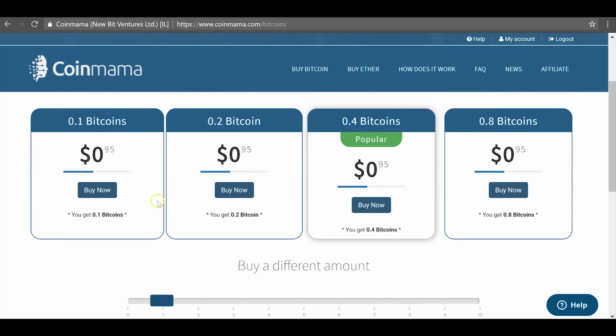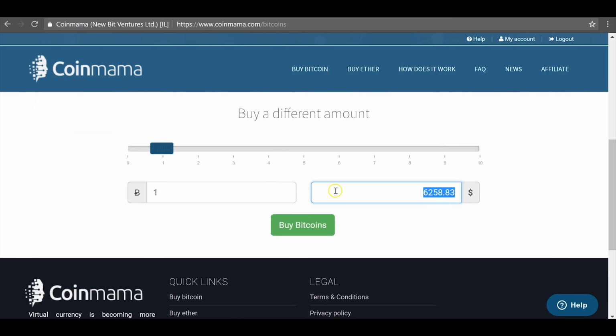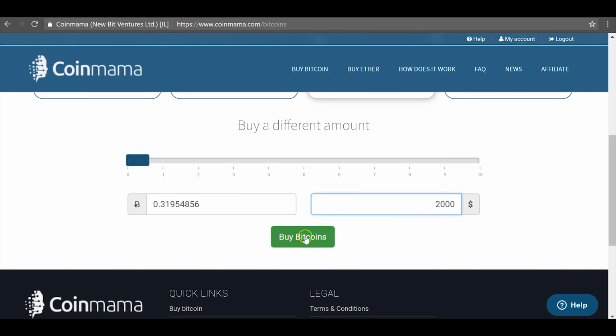So you do have some quick links here. Again, I don't recommend using it. I've done this in the past and sometimes it doesn't really work correctly. So just come to the bottom scale here, put in your amount that you want to buy. I'd recommend $2,000 to begin with. So that is 0.319 in Bitcoin. Go ahead and click on Buy Bitcoins.